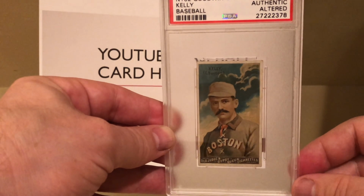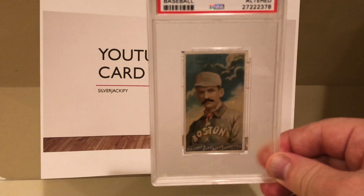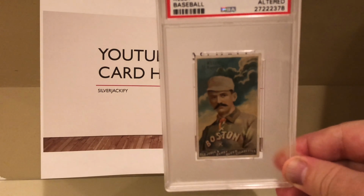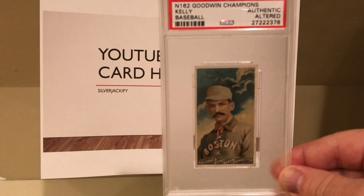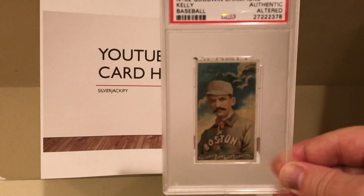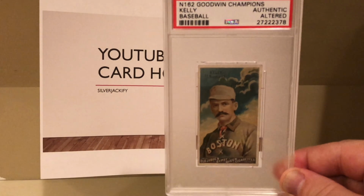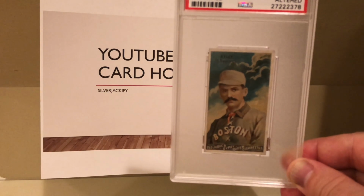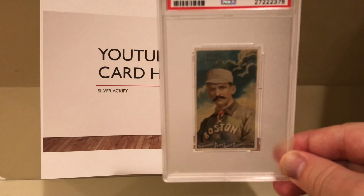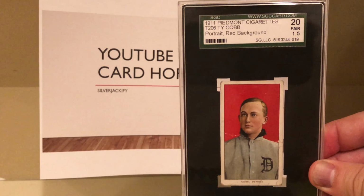I feel he belongs in the Hall of Fame, although it hasn't gotten a lot of votes, so I'm pretty sure it will not get into the Hall of Fame. But I just thought that was a beautiful card and one of my favorite sets of all time. King Kelly, one of the first baseball stars. And then, of course, he's playing for the Boston Bean Eaters. So there you go. Number 2 on my list is the T206 Ty Cobb.